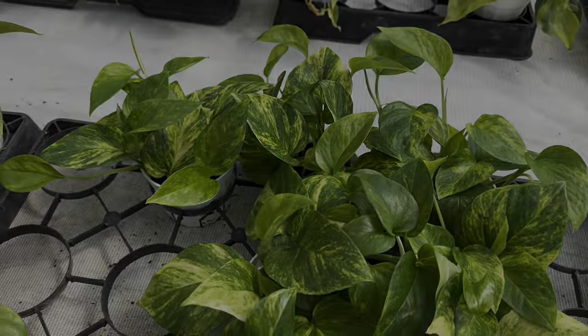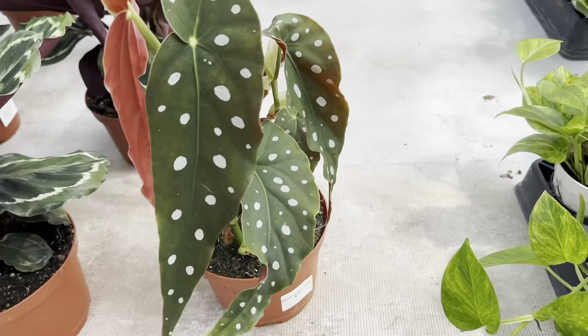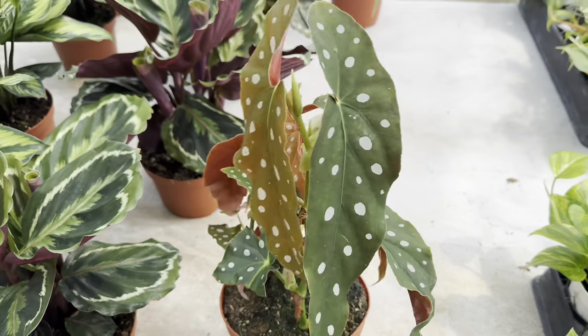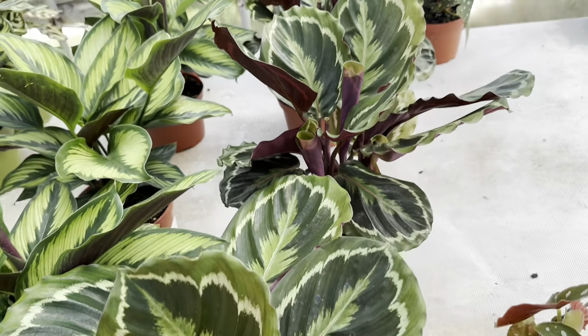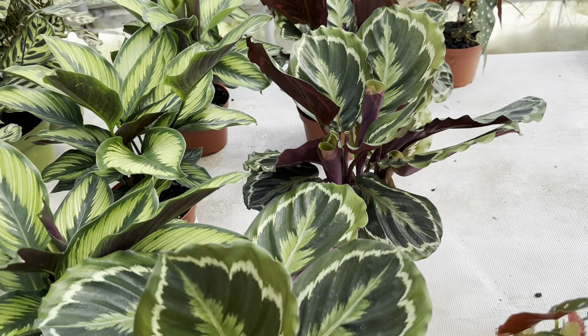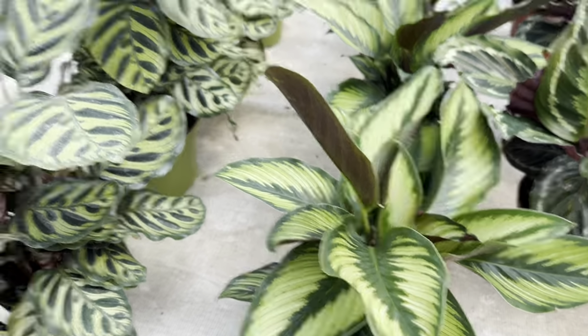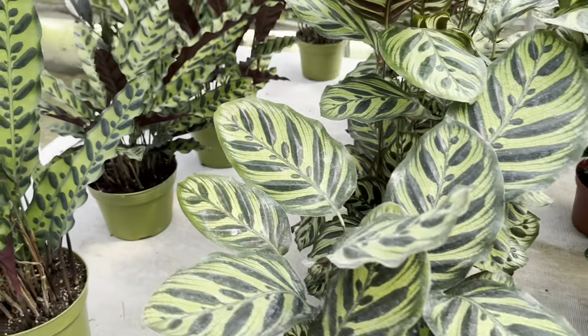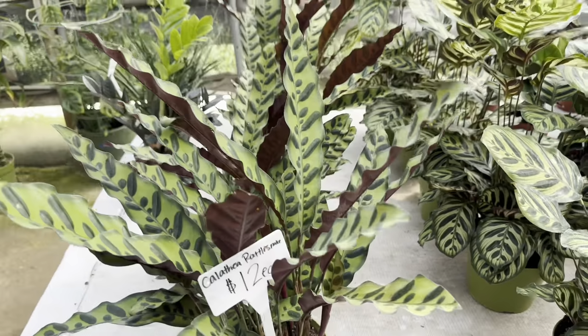That's so good. They got some 6-inch calatheas in. Oh, and some Begonia maculatas. These Begonia maculatas are $12 each. $12 for the Calathea medallion and $12 for the Calathea Beauty Star. Oh, and $12 for the Calathea makoyana and lancifolia.